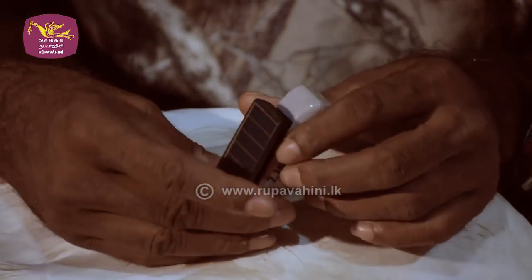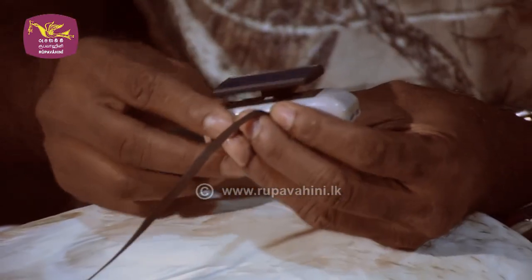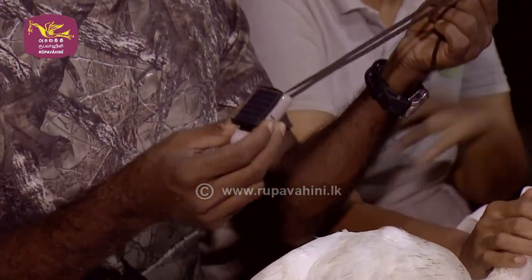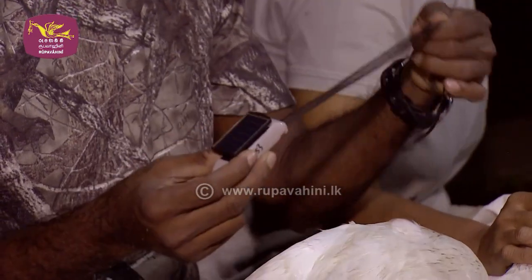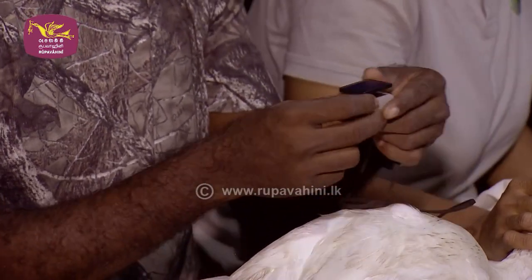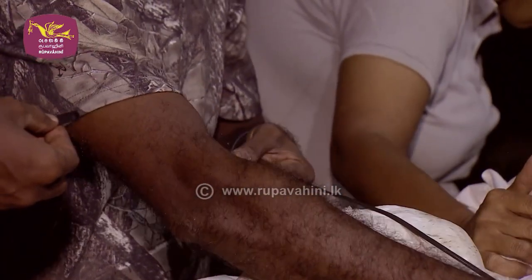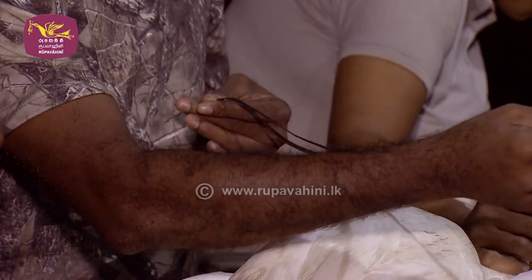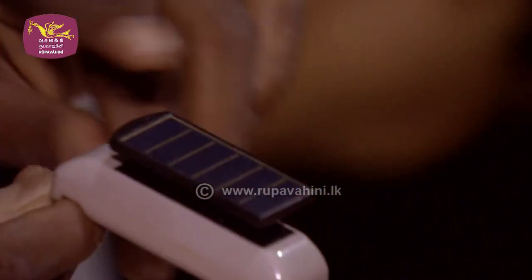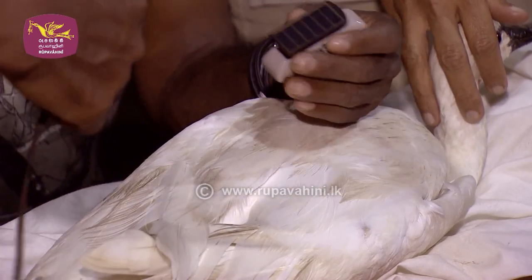Right, now we are going to prepare the jacket. This tag has to go on to the top of the bird, and this harness is made out of this. This is kite surfing grade. Actually, this material is used for kites, parachutes, and gliders. So it's very tough. And this has to last for about 20 years because these birds have long lives, and it has to be lightweight and super strong. It's a very high quality material that we are using.